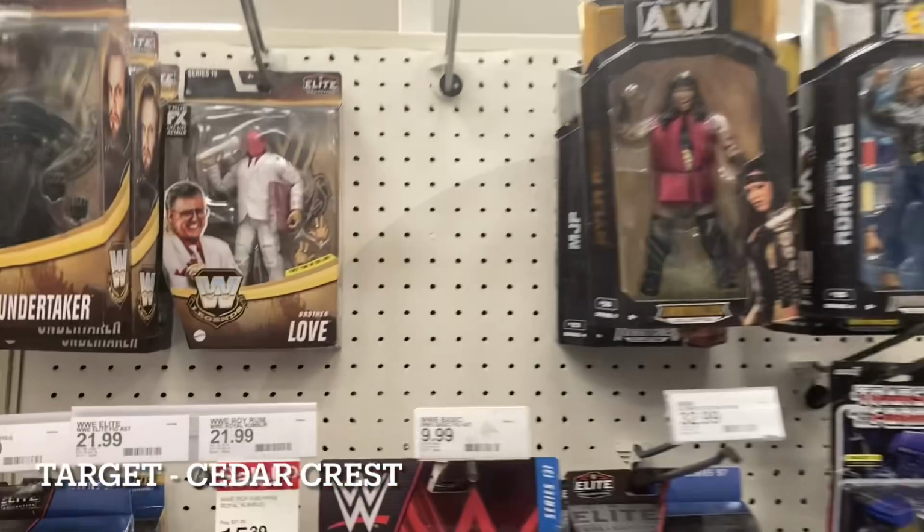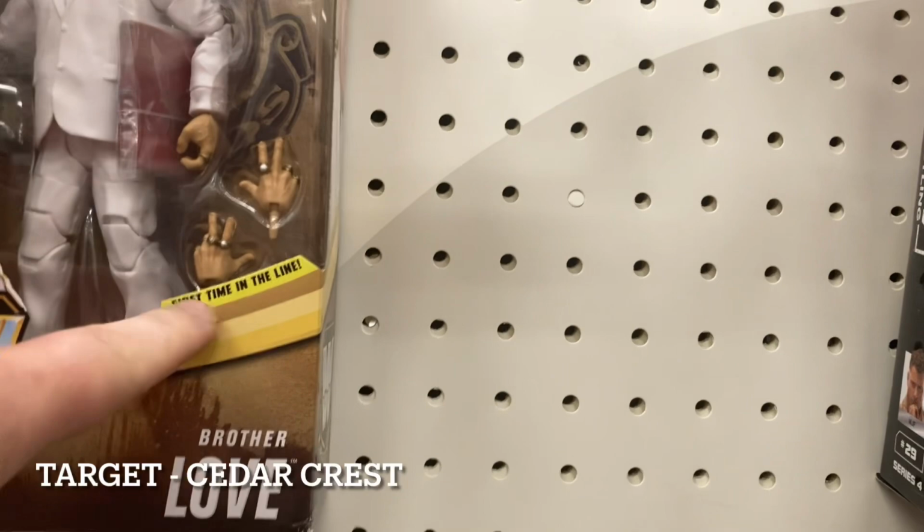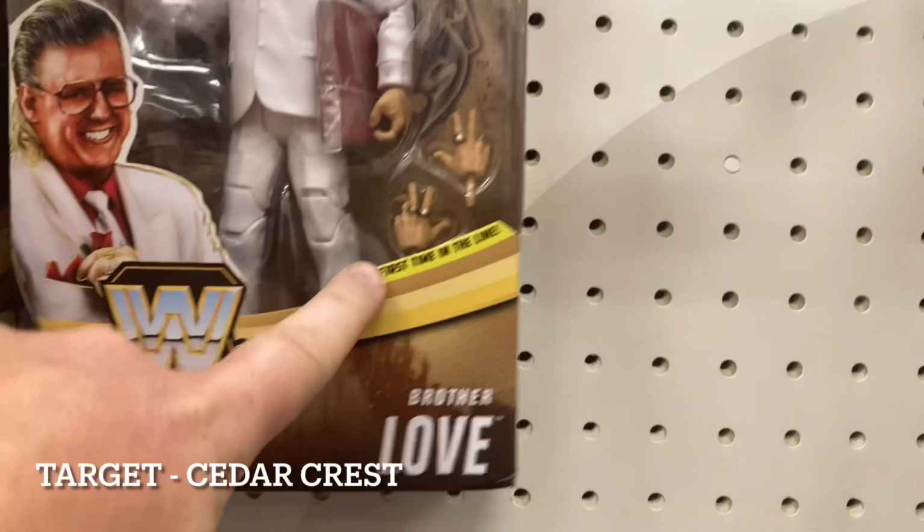There's that Brother Love, first in the line. By the way, some of these are missing the first in the line part on the box. Let me know about that. So if you have Brother Love and it doesn't have this here, that's technically like a box flaw, I guess. But other than that, I think we're about done.